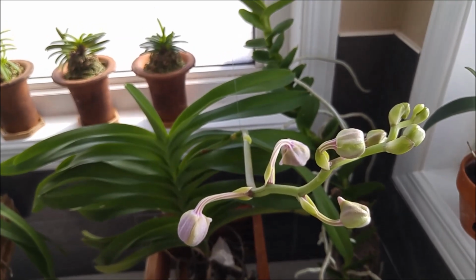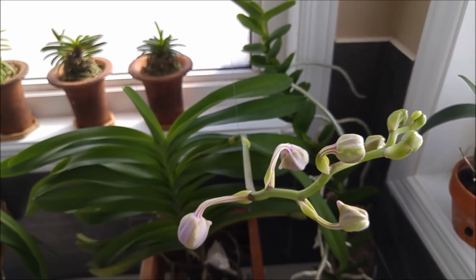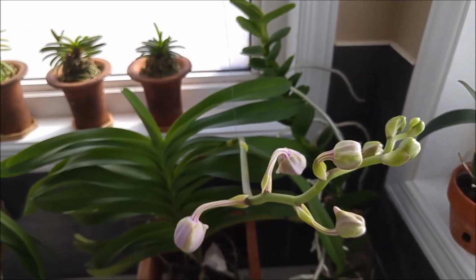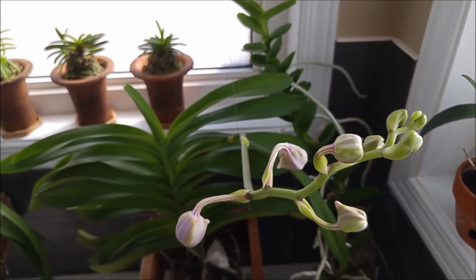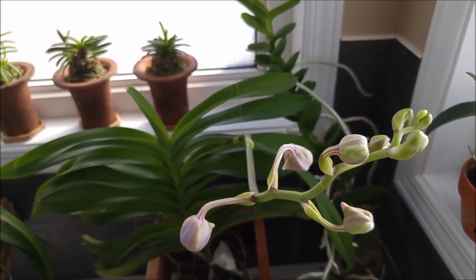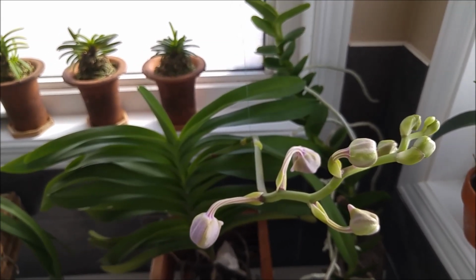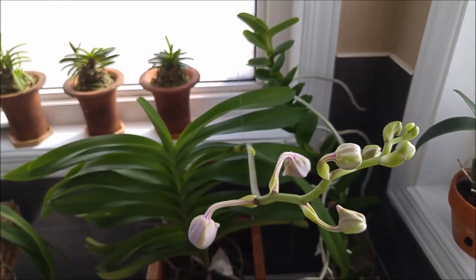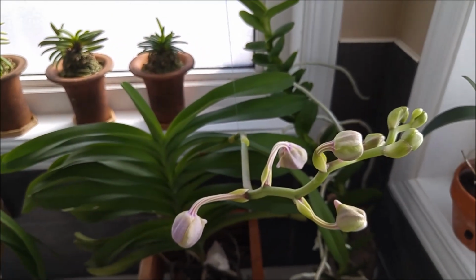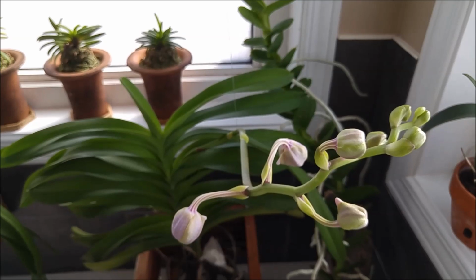And the spike is not straight because it was my fault. It was growing towards the window, the light, and I was stupid enough to turn it the other side, and instead of growing back to the light, it started to grow on the side to another window. And so I got a crooked spike now, unfortunately. But it shouldn't matter for the flowers.